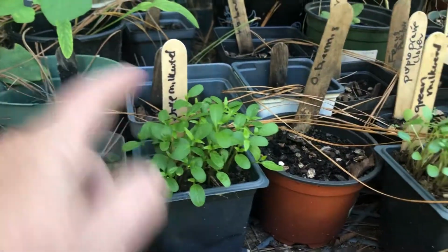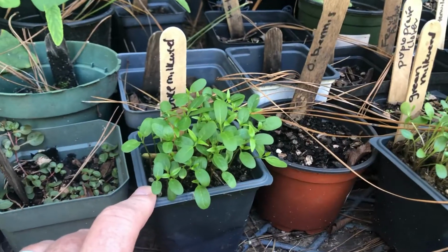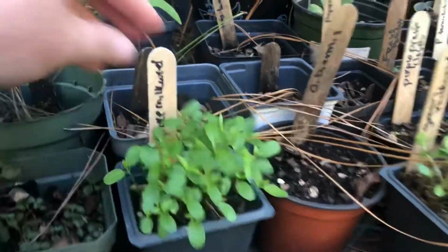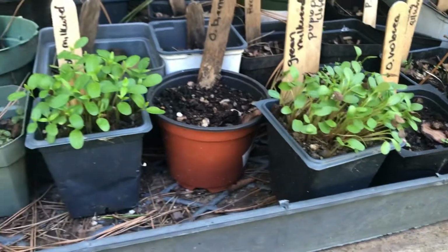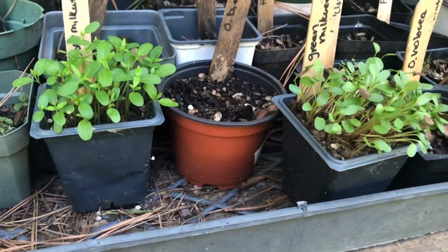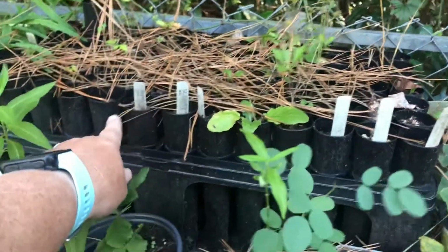Anyway, this is poke milkweed, and this is green milkweed, Asclepias exaltata, one of those exaltata things. And they're both doing really well. Well, I'm going to need to transplant them. I'll probably do that this weekend, get some time and put them in some empty longer pots that had other things in it.